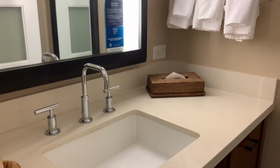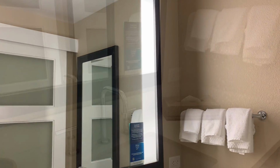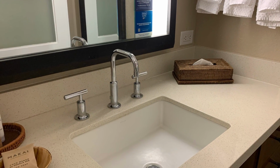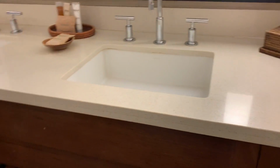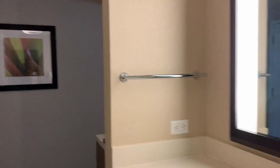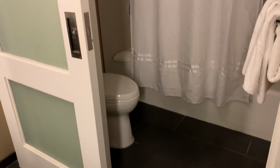And then all of the soap, lotion, shampoo and conditioner was the Makai brand. They said that it was comparable to what you can get in the spa, although the Kahala spa has its own special things that you can buy if you go to the gift shop area. It was okay. It wasn't bad. It wasn't like bad hotel soaps and lotions. Here's a picture of the bathroom.